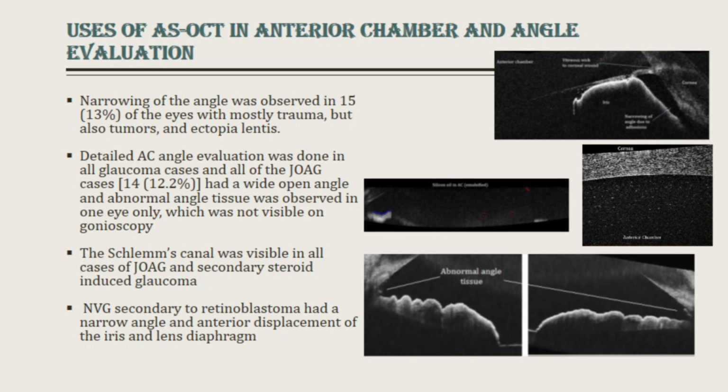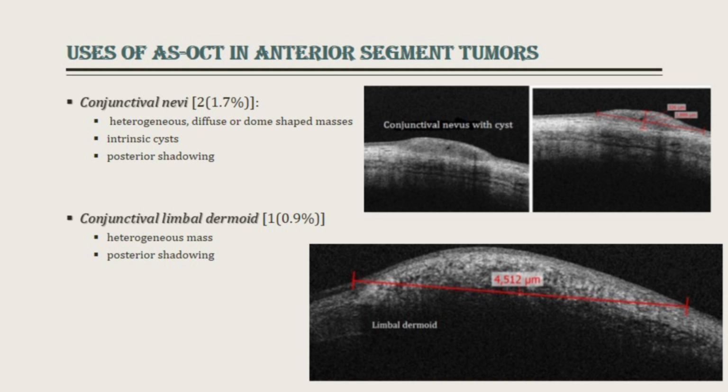One case of neovascular glaucoma secondary to retinoblastoma had a narrow angle due to anterior displacement of the iris lens diaphragm. Conjunctival nevi were observed to be heterogeneous, diffuse or dome-shaped masses with conjunctival cysts and posterior shadowing. Conjunctival limbal dermoids were heterogeneous masses also associated with posterior shadowing.